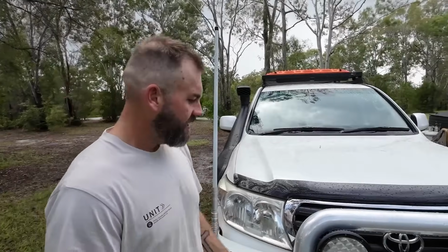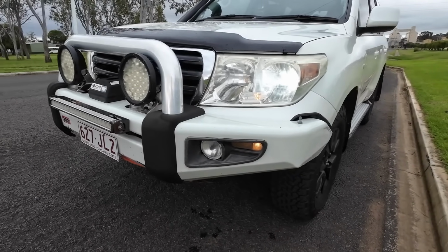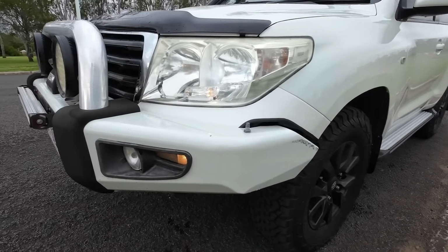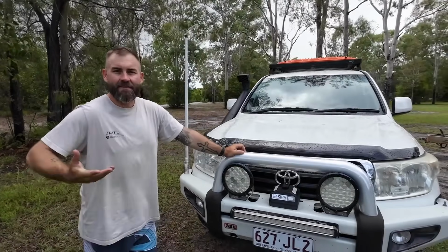I'll start up the front. This all come with the car too. I'm putting nothing on this. ARB bull bar. It's funny though, because I will say I've never been one for the white bull bar look, but I actually love it. So there you go. It grows on you, doesn't it, when you get things that you've never had before.